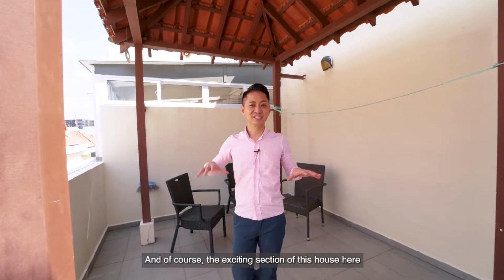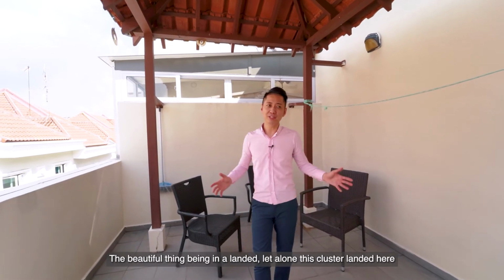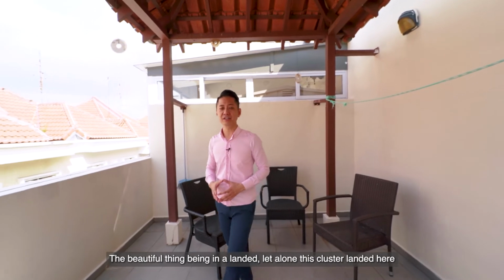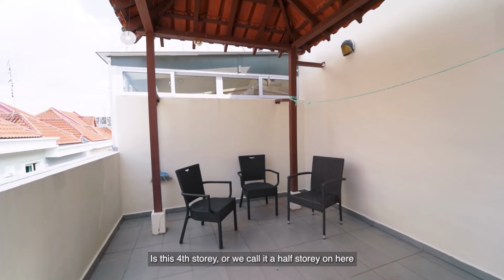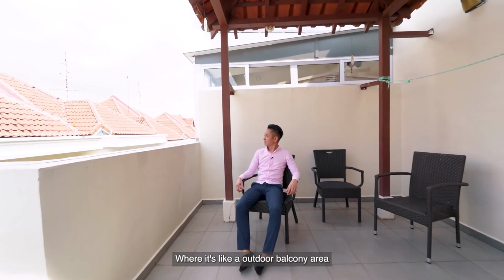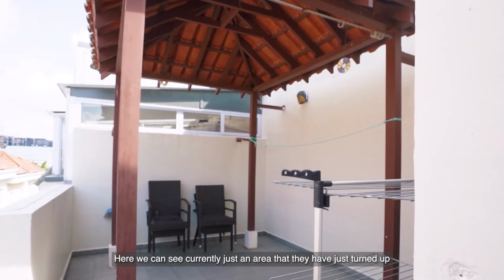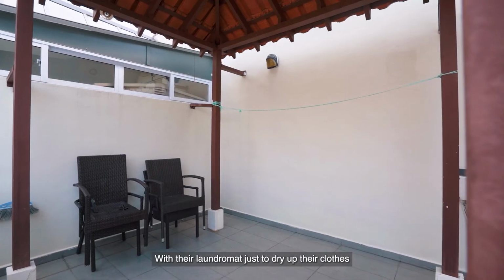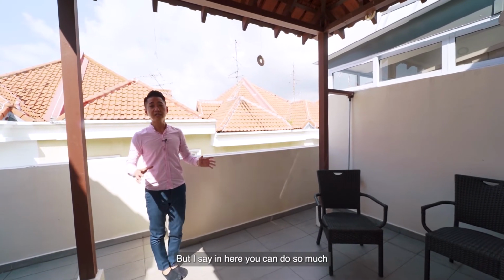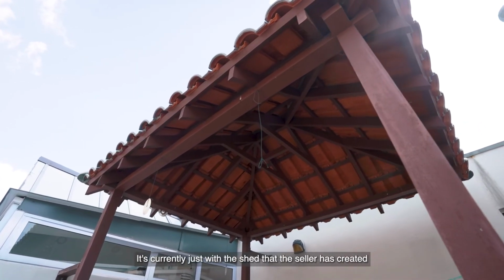And of course, the exciting section of this house, the beautiful thing about being in a landed, let alone this cluster landed here, is this 4th story, or we call it a half story on here, where it's like an outdoor balcony area. Here we can see currently the area they have turned into their laundromat, just to dry their clothes, and at times to sit around with some of the guests. But I say that on here you can do so much. It's currently just with the chair that the seller has created.